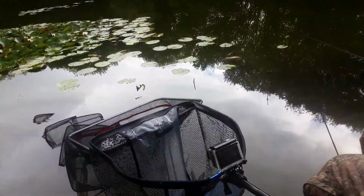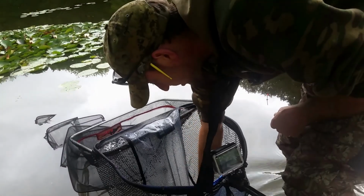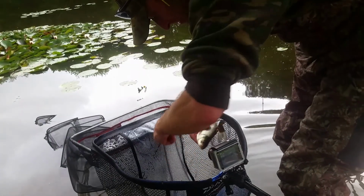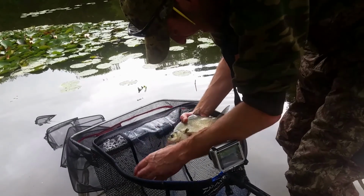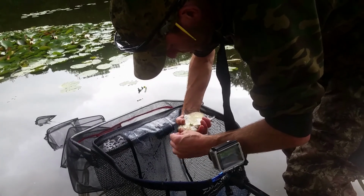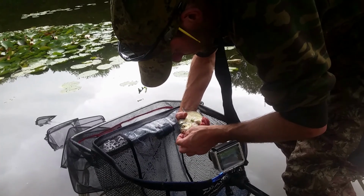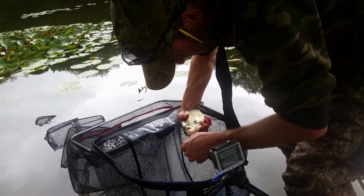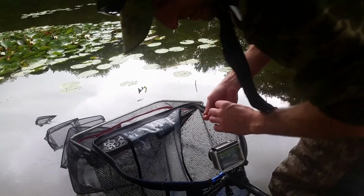So I've decided, now that I've got that rudd, to go back out floating, sorry, with bread flake. Kev's over there looking a bit worried. And I've come back with a bream, and a smaller one. I've had about three or four, but they've all dropped off. There you go, not going to lose him. He's put the weight up a bit.